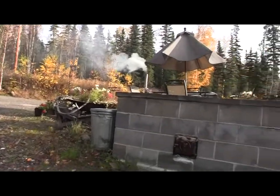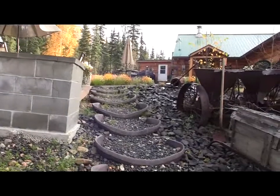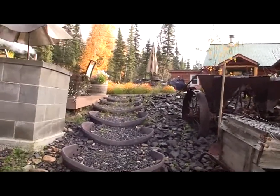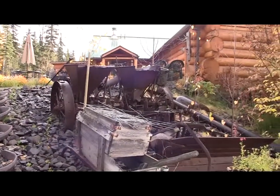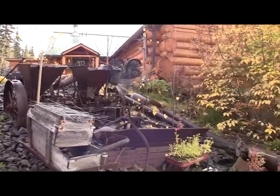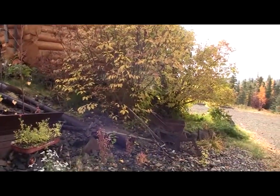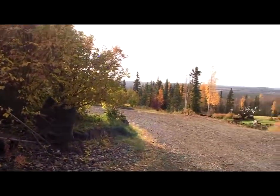A lot of old mining artifacts. The scoops making up the path coming off the lodge are actually scoops off a bucket line dredge from the early 1900s that was used to mine the placer deposits. There's an old seeding machine for seeding the fields. Hydraulicing pipes for the placer deposit. There's an old bucket line dredge, or a scoop for a long line.